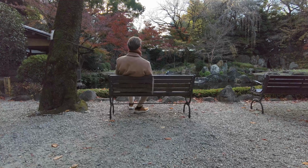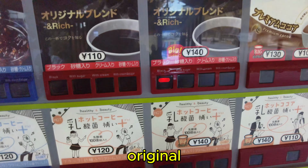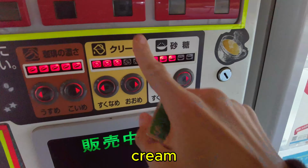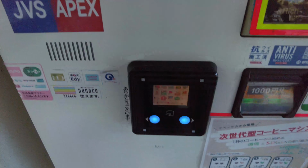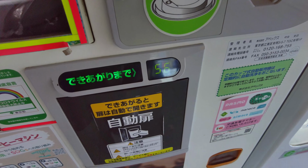Right, let's see if I learn anything from yesterday. Okay, so we got original, this one, with lid, lukewarm, then we need more, cream, none, sugar, none, and then we pay. Why is it so cold today, huh? Is it winter already? My fingers are freezing. I have low blood pressure, so the fingertips are usually cold, but now they're freezing.